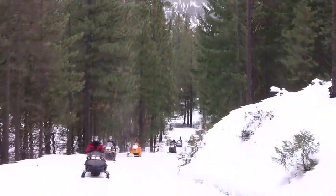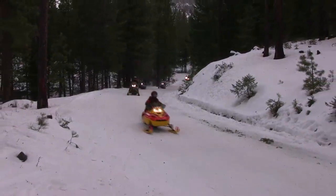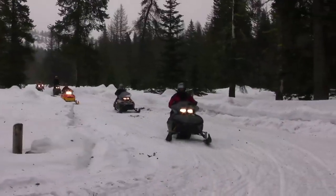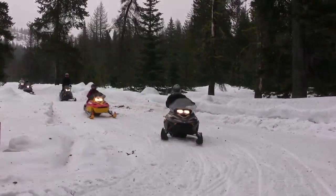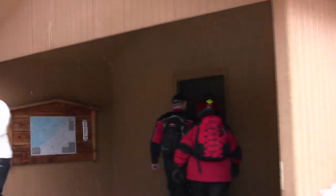Just about everywhere we traveled this winter, the snow park was down to half or more of what is usually enjoyed. So while we do get an introduction to the area, we really don't get to show you the real riding opportunities as they should exist.